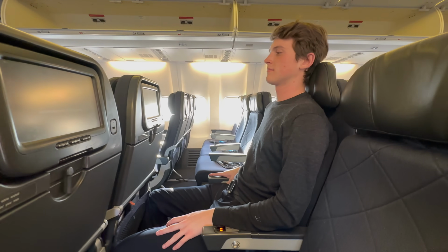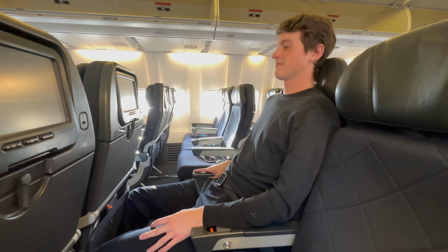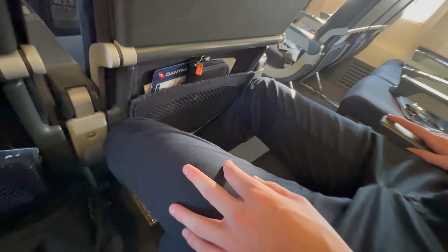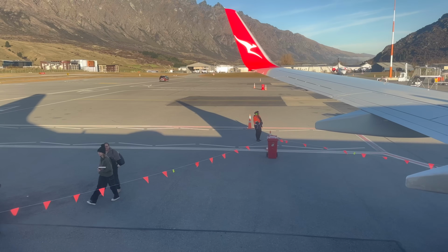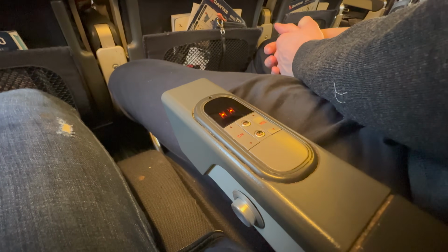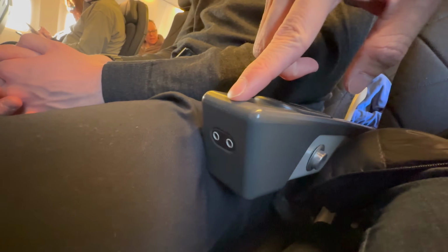Mr. 6'4" is going to demonstrate the recline. It's quite generous, but legroom definitely not enough for himself. Luckily today we've got 3 seats to ourselves. The flight load today is about 70% full. On the armrest you'll find a tiny TV remote, recline button and your headphone jack.